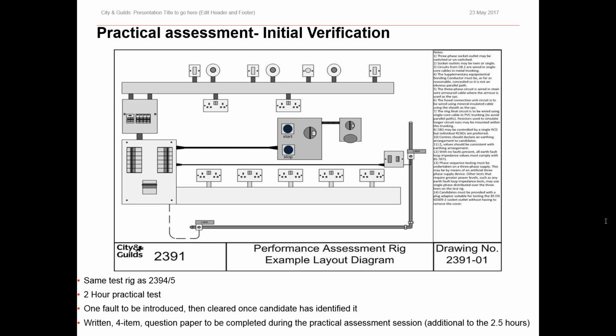When it comes to the practical part of the assessment, I think some of you will be very glad to see that we're using the current 239495 test rigs, so there'll be no expense in changing test rigs over. All we've changed, in fact, when you look at the drawing that you can see on the webinar, is the number 2391 instead of 239495. Other than that, the rigs are exactly the same.